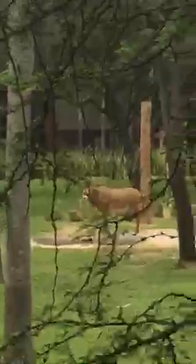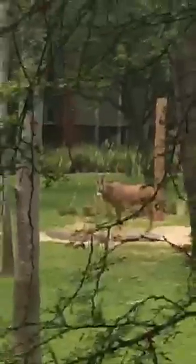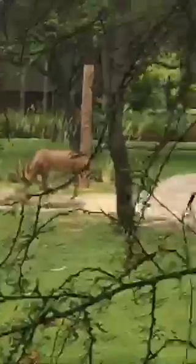See that big guy standing out there? How'd you like to have that view when you wake up in the morning? You look out your Disney hotel, and that is real, folks. It's not an animatronic or a statue or anything. That is a genuine, real animal. It is an antelope.